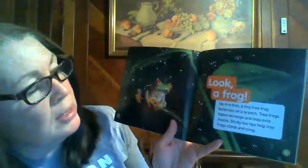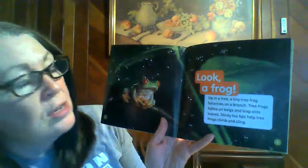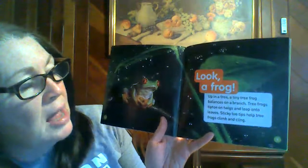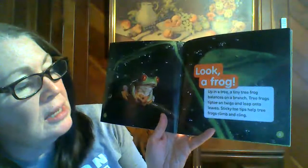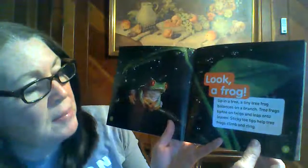I like that picture. It looks like he's got on swimmies on his arms, doesn't he? That's what that picture reminded me of. Explore My World: Frogs. There's a frog, and look at it. It's got red eyes. Look, a frog up in a tree. A tiny tree frog balances on a branch. Tree frogs tiptoe on twigs and leap onto leaves. Sticky toe tips help frogs climb and cling.